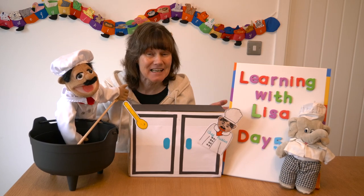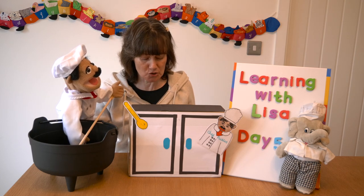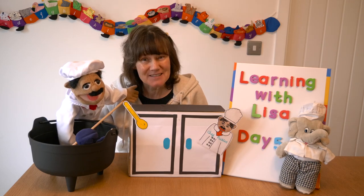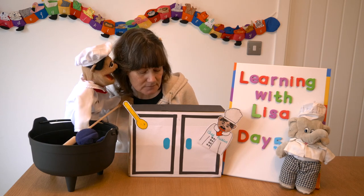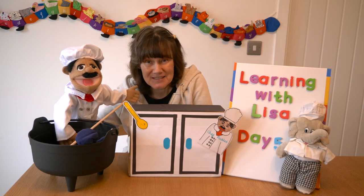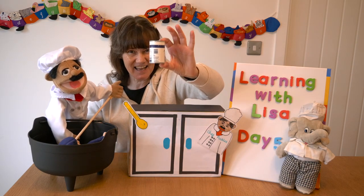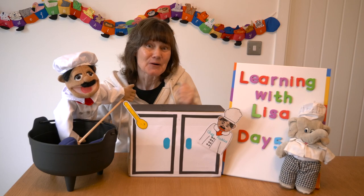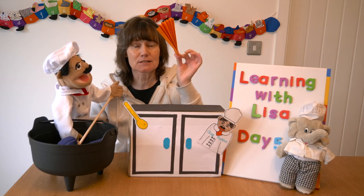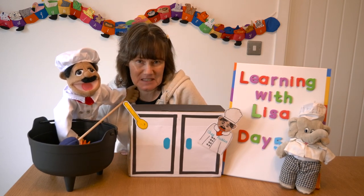What shall I do? What shall I do? I want to make some pretend stew. Put in a toy man. Okay. What shall I do? What shall I do? I want to make some pretend stew. Put in a can. So can you remember what we've put in our pot so far? We've put in a man and a can. What shall I do? What shall I do? I want to make some pretend stew. Put in a fan.